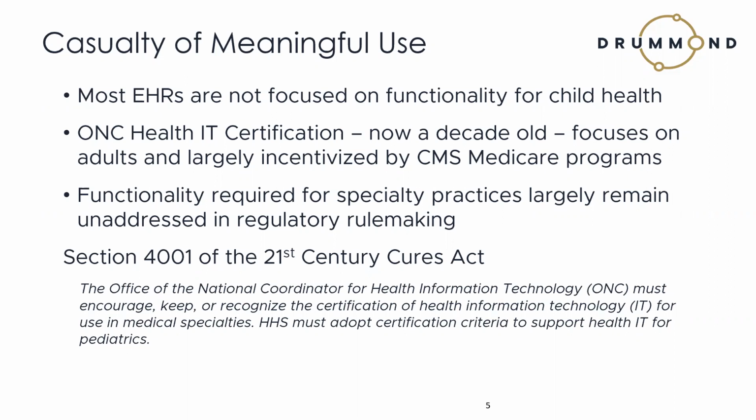Congress was made aware of pediatrics getting left behind in the push towards digital health. And as part of their 21st Century Cures Act that was signed into law in December of 2016, Congress did commission the HHS and ONC to address this disparity, which includes the direction to adopt certification criteria to support health IT for pediatrics.